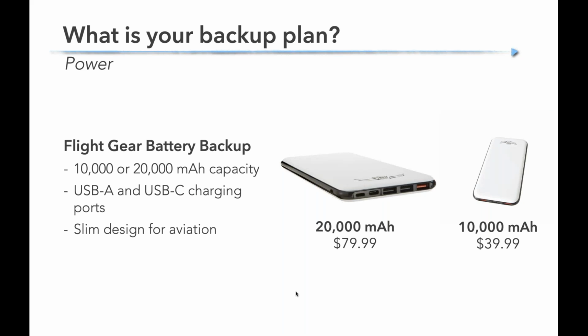So I mentioned the battery backup. Again, we've been sourcing these for over 10 years now, and there's a lot of consumer grade models out there that come from overseas that really didn't meet the needs that we were looking for in aviation in terms of form factor and usability. So we designed our own, essentially. We have a 10,000 and a 20,000 milliamp hour capacity version. And to put that in perspective, that's the size of the battery. I think the iPad's full size is maybe around 7,000 or 8,000 milliamp hour. So these are larger and sometimes twice as large as the iPad battery itself.